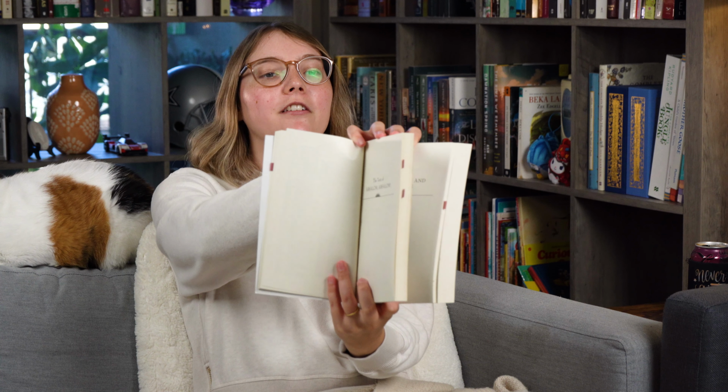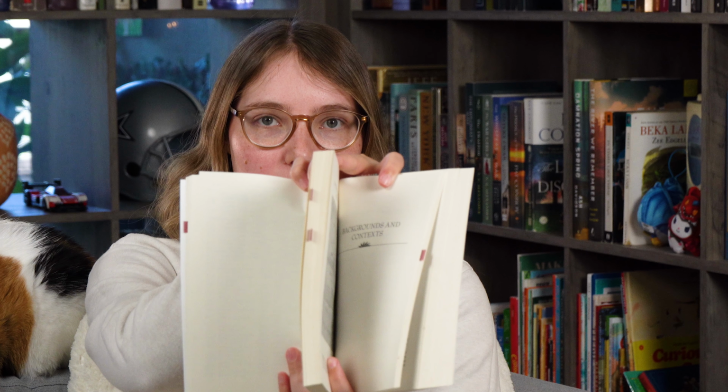This week, I am reading Absalom, Absalom! by William Faulkner. So, technically speaking, I have finished the text of Absalom, Absalom!, but I picked up the Norton Critical Edition because I was intrigued by all of the end matter. This little middle portion here, I'll point at it with my middle finger, is the text of Absalom, Absalom! This is the book. It's about 256-ish pages.